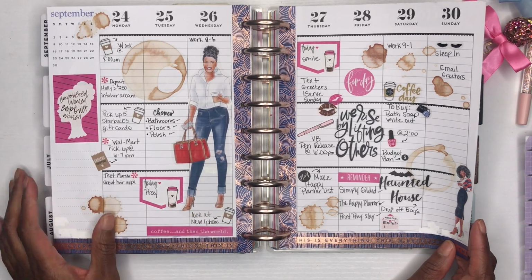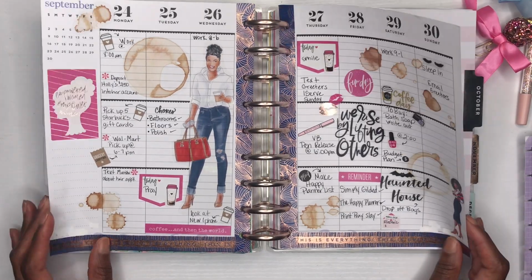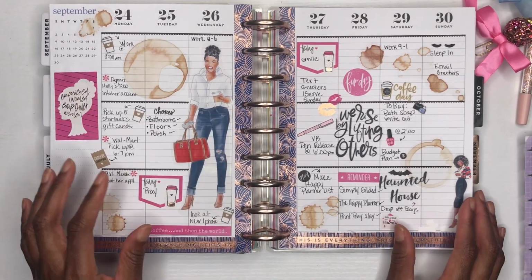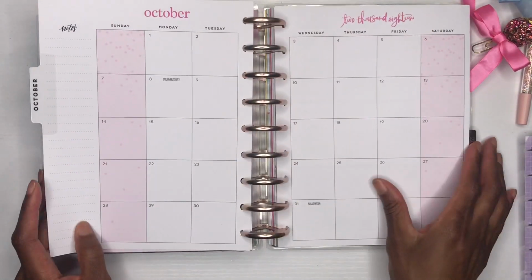Isn't she cute? She is cute. She turned that whole page out. And this washi is really pretty too. I like how I put it down there and down the sides of the page. Really cute. Then moving on into October.